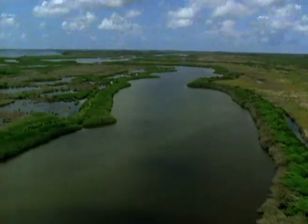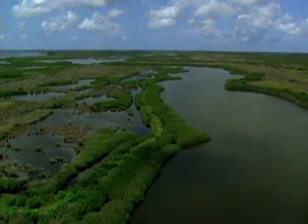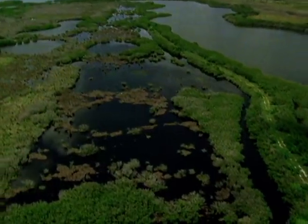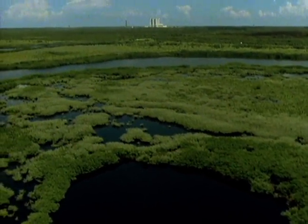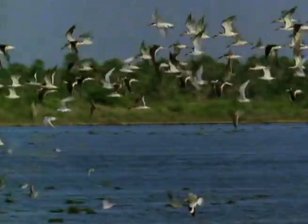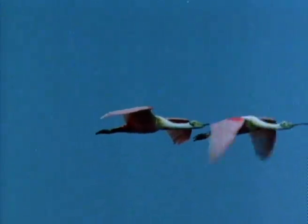This marshy wilderness is called Merritt Island. It's 70,000 hectares of subtropical pine and palm with tidal swamps, great stands of mangroves, and freshwater lagoons. Merritt Island lies on the boundary between the temperate regions and the tropics, and it attracts a great range of species from both. These roseate spoonbills are tropical.